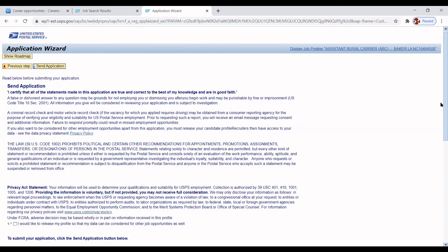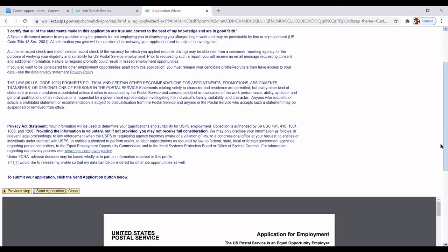Send application. I certify that all of the statements made here in this application are true and correct to the best of my knowledge and are in good faith. Okay, Nathan Woodhouse does. Right here, you will see I would like to release my profile so that my data can be considered for other job opportunities as well. Great, absolutely, click there. To submit your application, click the Send Application button below. Let's click it. Send application.